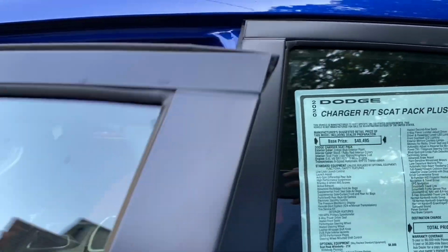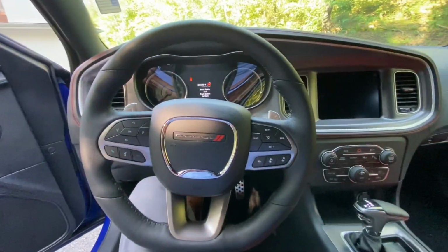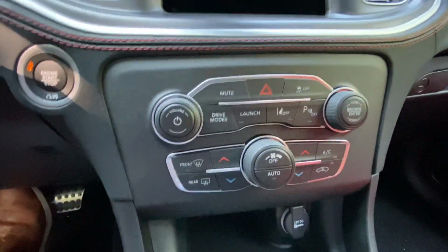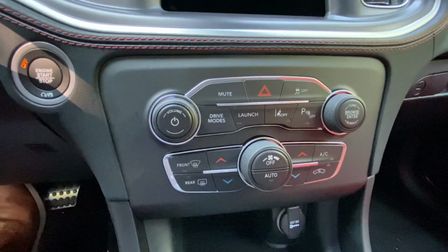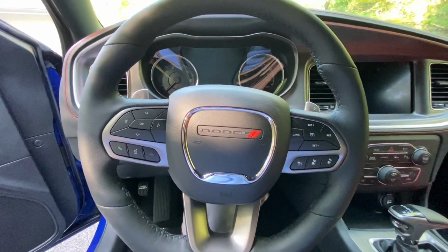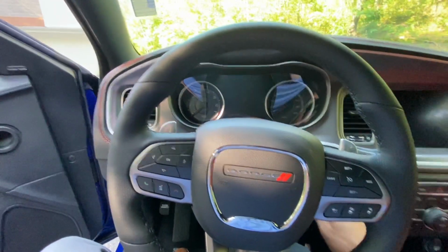But to carry on to the inside, as you can tell, this one, I mean, it's just equipped exactly the way it should be. You've got your lane departure there, different drive modes there as well. And then adaptive cruise control settings and controls right there. Let me turn it on here to show you.